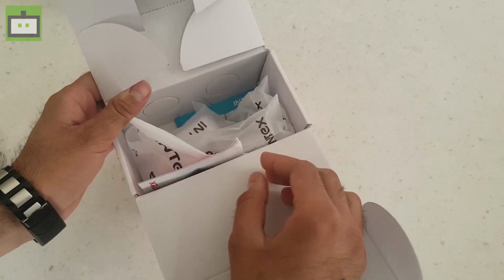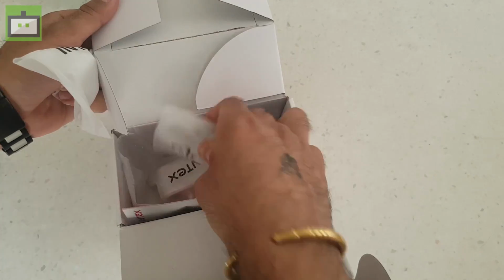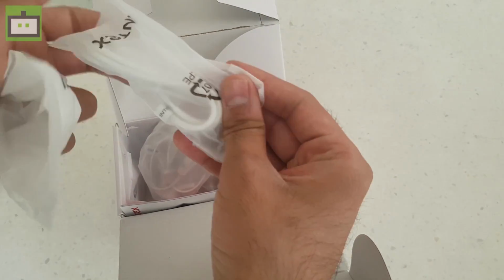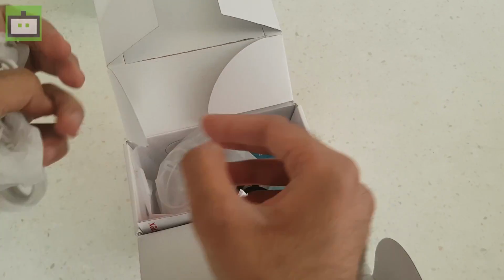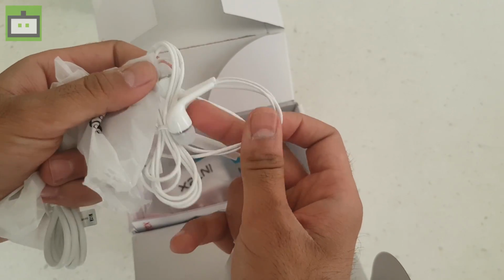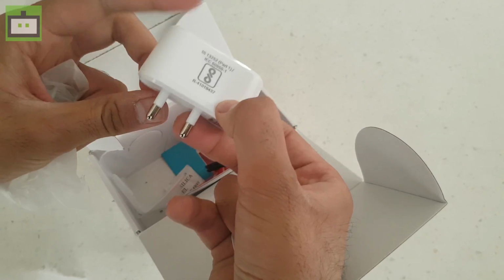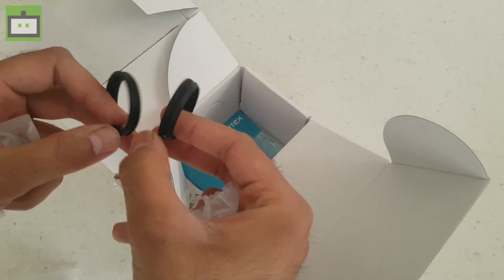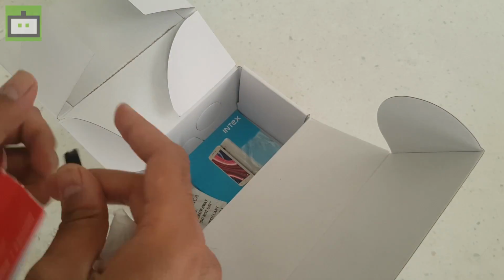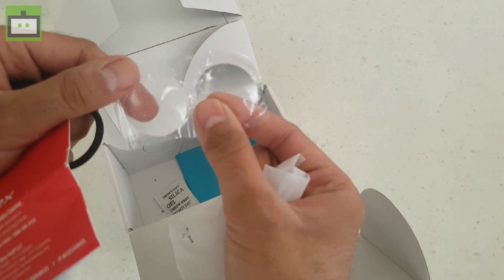Coming on to the accessories that we get with the Cloud Q11 4G, Intex is offering everything in the box, which makes the handset a value for money option. You have a standard micro USB charging cable, a pair of white colored earphones that look quite decent, and a micro USB charging adapter. Besides, we have the lens mounts for the virtual reality headset, some user documentation, a quick start guide, and the transparent lenses for the VR box.